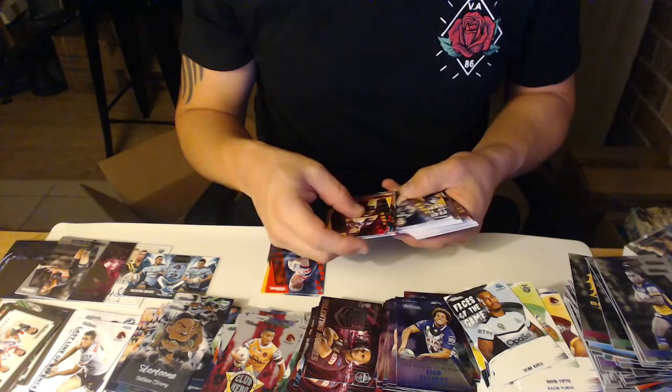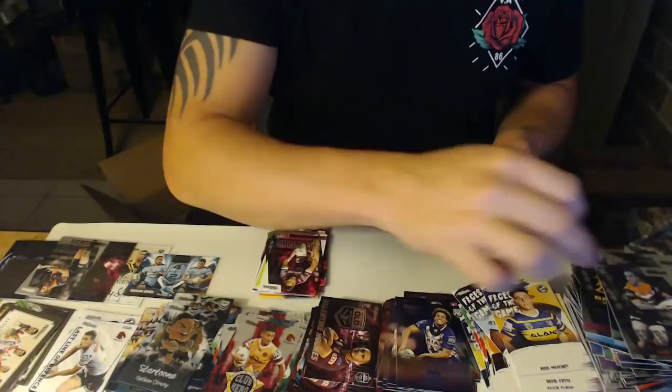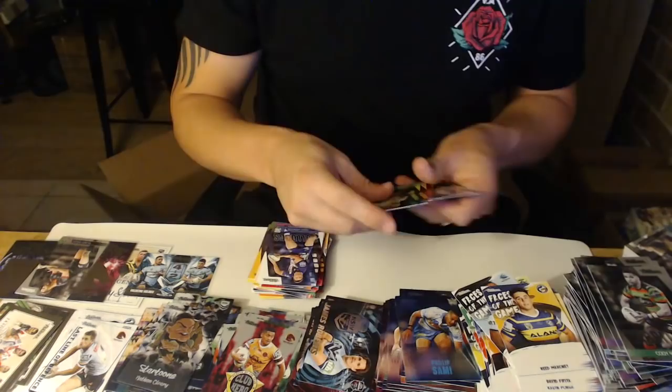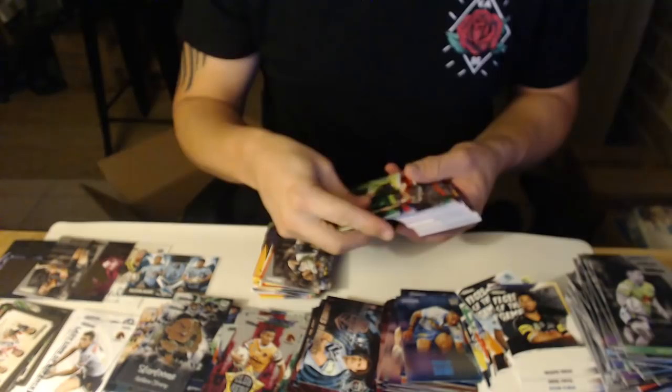Mahoney. Vunivalu. Luke Brooks. Philip Sammy. Clinton Gutherson. James Roberts. Cody Walker. Getting late in the game here. Kickow. Gotrick. Opawate.